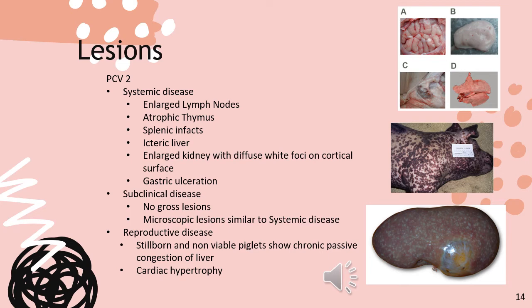With porcine circovirus type 2, the systemic disease, you will see enlarged lymph nodes, atrophic thymus, splenic infarcts, an icteric liver, enlarged kidney with diffuse white foci on the cortical surface, and gastric ulceration. With the subclinical disease, there will be no gross lesions, but microscopically you will see lesions similar to the systemic disease. With reproductive disease, you will see in the stillborn and non-viable piglets a chronic passive congestion of the liver and cardiac hypertrophy.